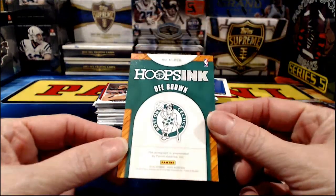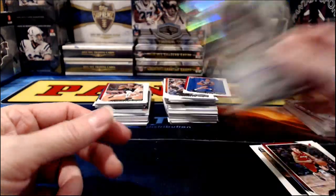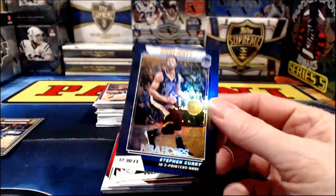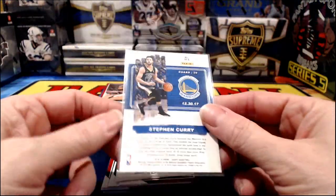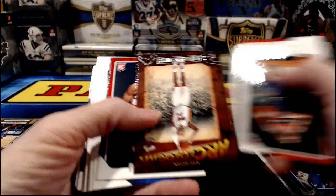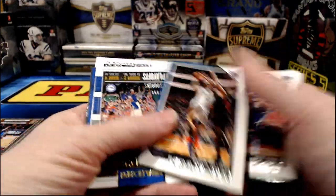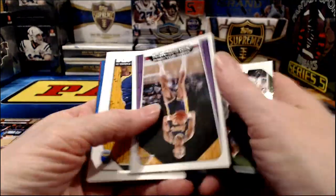Celtics almost got out of here without a hit, but not quite, because there's D. Brown. A little Hoops Inc. for Boston. So one hit left to find in this break. Well, one autograph hit. Obviously, we can still have numbered things and other things like that, but one autograph hit. Highlights, Steph Curry and the Warriors. Archaeologist for the Miami Heat, Ray Allen. Road to the Finals, number 2, 999, Ben Simmons.